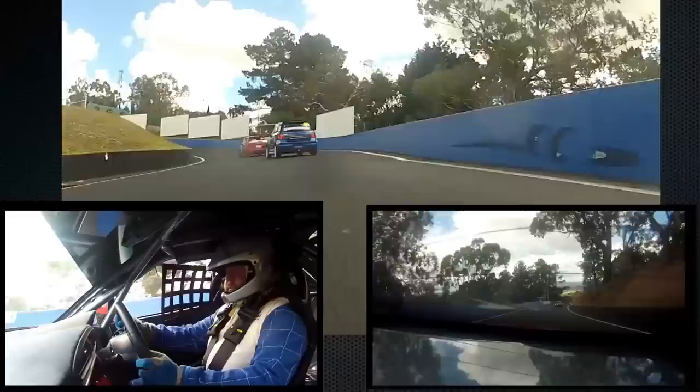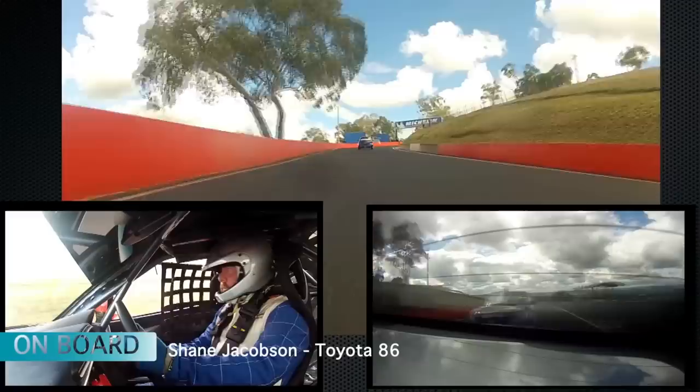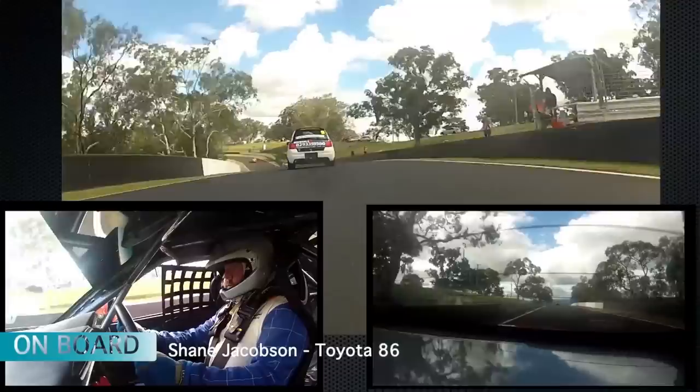Here's the other 86, piloted by an actor well known to Australian screens for his role as Kenny, or in the Australian Top Gear, Shane Jacobson, having his first circuit race at the mountain. A bit of a daunting experience to be starting on the mountain. He started to run himself in well, taking his time in the 86 and just getting used to the track, used to the car, used to how everything operates.